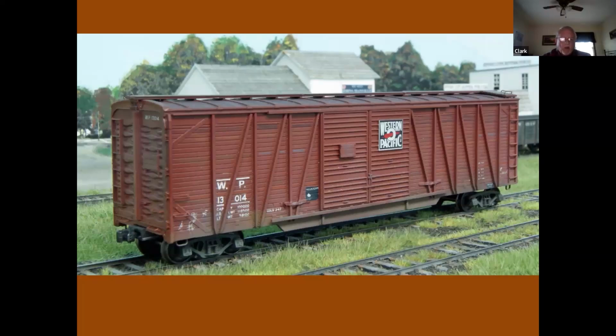If you look at that end door, you can see that there's a flat panel at the top rather than a pressing like Pierre's are. And you'll also notice that the end supports are not on the door. I think I put them on there, yes, because they're from a Red Caboose or an Intermountain kit.